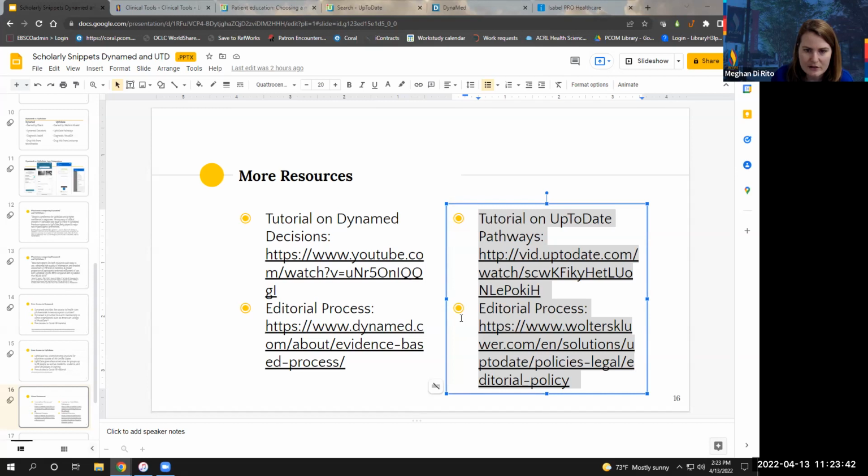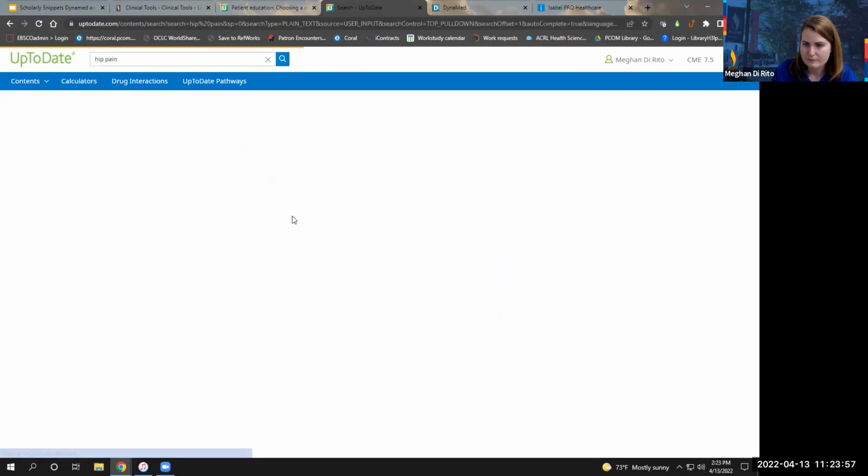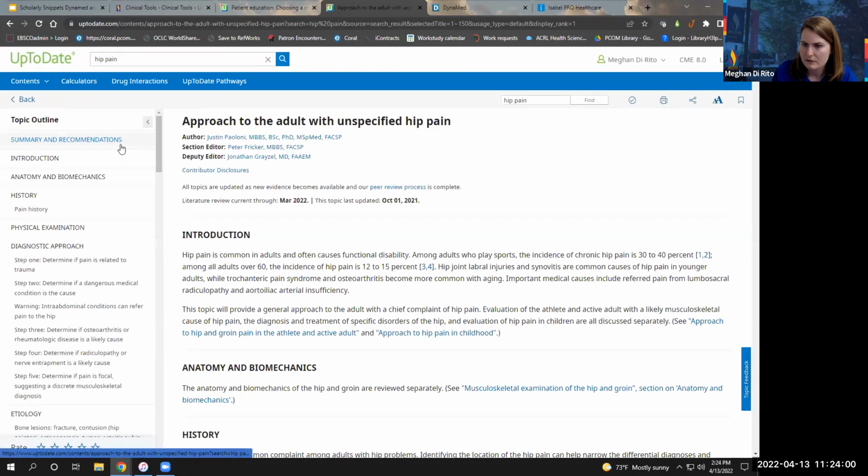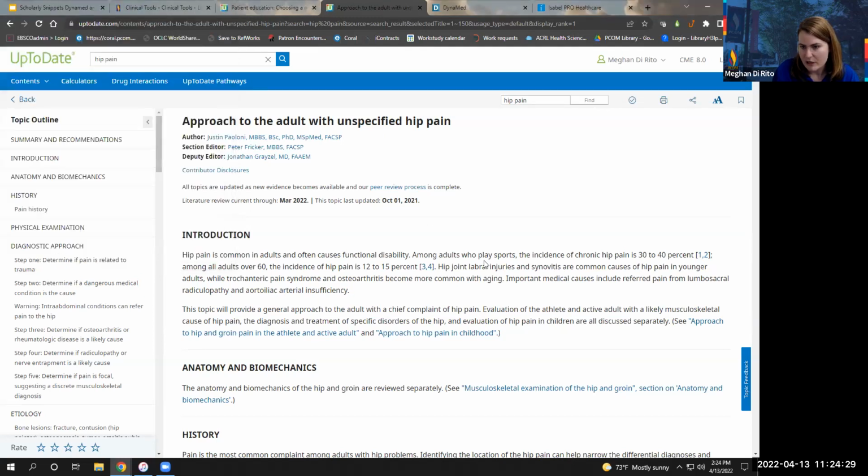Does DynaMed still have the question feedback feature for every page and topic? Going to DynaMed. I think that they do. Yes. I've also seen this in UpToDate. So they actually allow pretty much anyone, although you can see here that it already knows I'm a medical librarian, but when you sign up for your account, it asks you to say what you are, and then some of that is automatically put in, and then allows you to comment on any of these topics as well as question them. So there is that feature in both DynaMed and UpToDate.